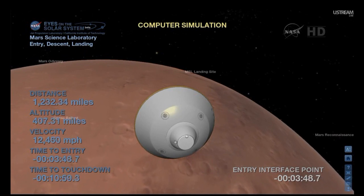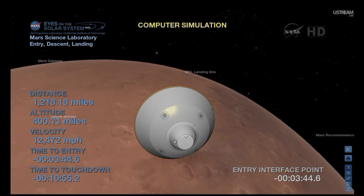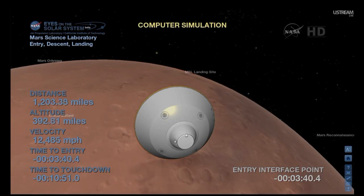Okay. Now we're not getting Odyssey data yet. That doesn't happen until a little while later. After parachute. Actually, just after entry, about the time before parachute, just before parachute opens up. Okay.